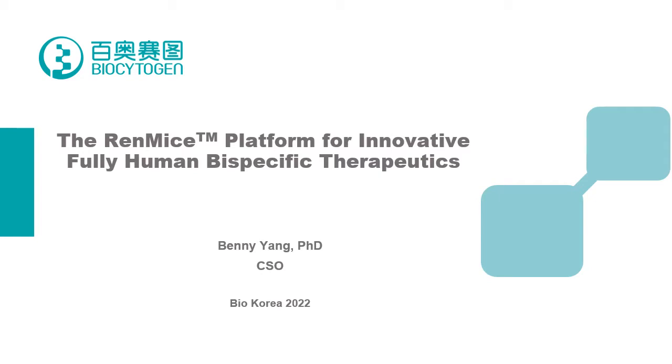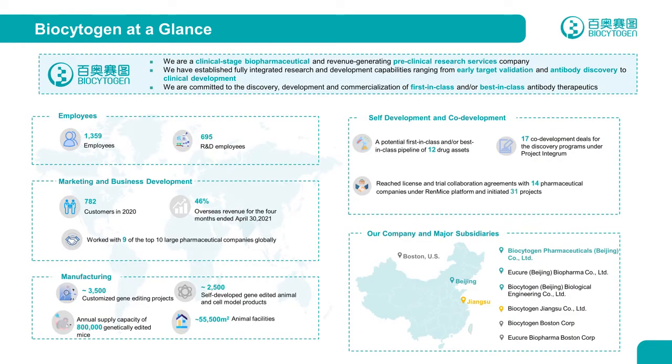And in the next 20 minutes, I will introduce to you the RMAP platform, a very cool technology to discover fully human antibody drugs. And I will use two examples to show you how we can use this platform to drive antibody research. First, a little bit of background about Biocytogen.